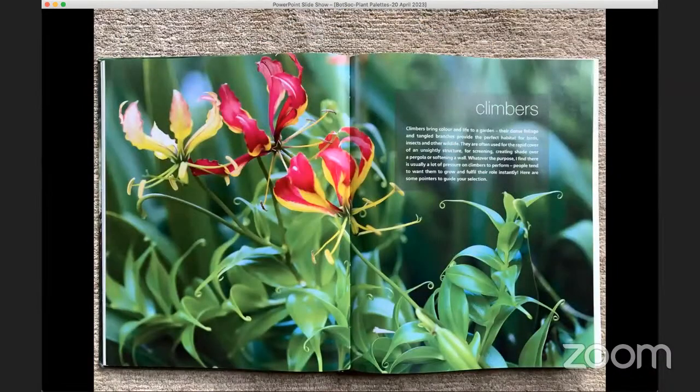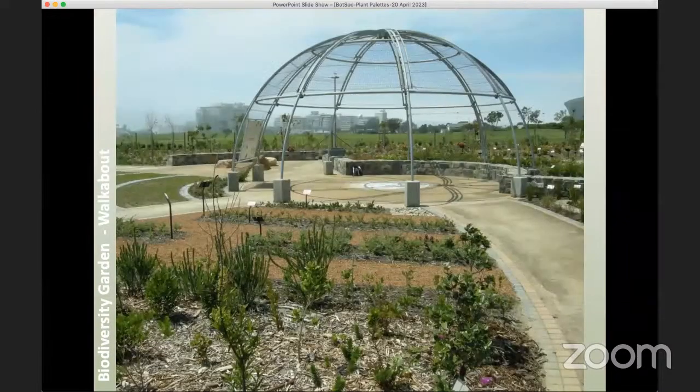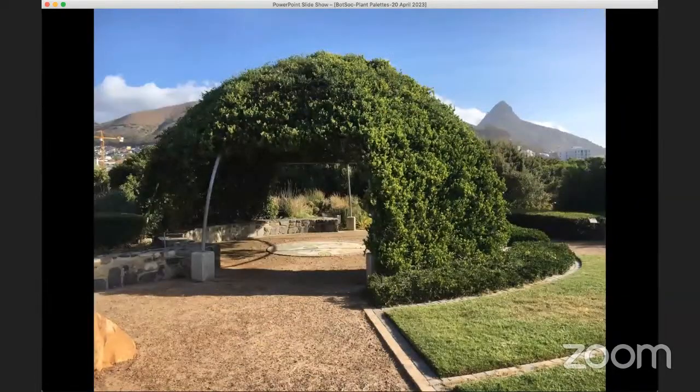Some of the other palettes that we used were climbers. So for example, in the middle of the garden, I wanted to have a dome with climbers on it, which would sort of echo the koi display, which was a bit further on. And this is what it looked like at the time of planting. And I just want to point out that we used mesh to cover it, which I think is a brilliant support for climbers, far better than a lot of other things that people try. And lo and behold, 5 years later, it was nicely covered.